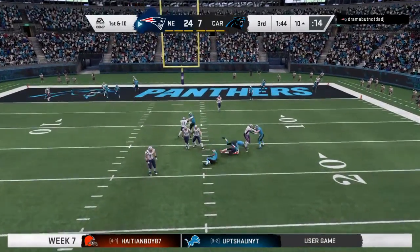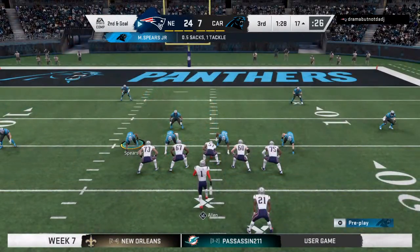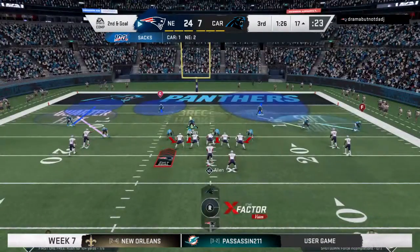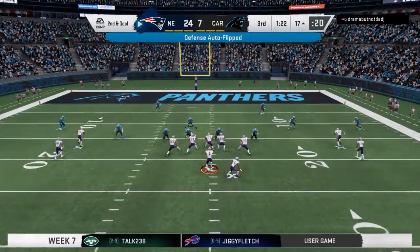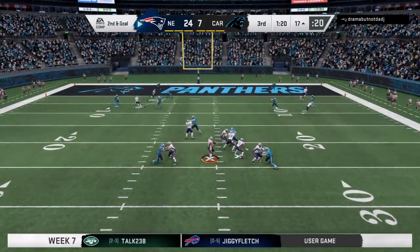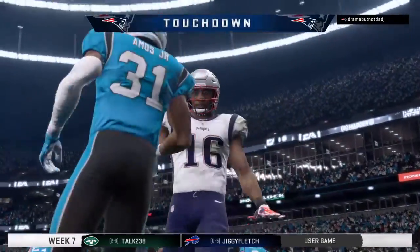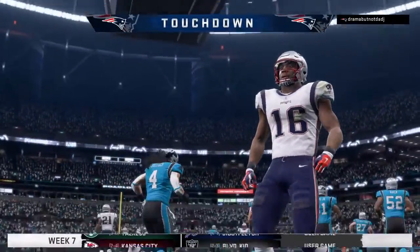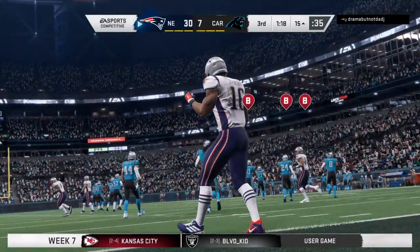That's a good start. And he's going to go down, sacked right around the 17. First down, a bit of a disaster, and now on 2nd and goal, back even further. Here's Allen. And he's in. Touchdown, Patriots, from 17 yards out. And the Patriots add on to their lead.